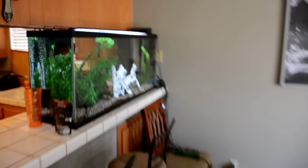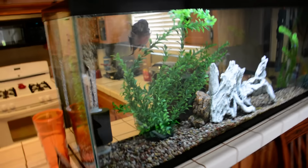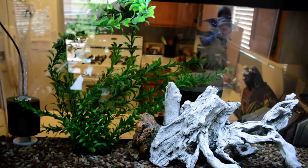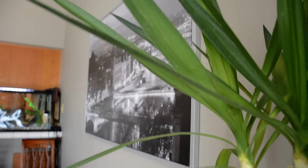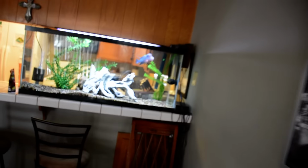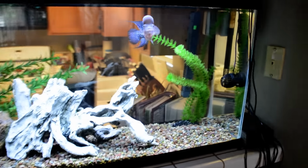And we got my flower horn in here. He's doing real good. I had a little dove-eye in here with him, but wow, the glare really sucks. Let me see if I can close the blinds. Sorry, guys. Let's see here. Guess I should have prepared for this prior to shooting. So here's the flower horn doing real well.